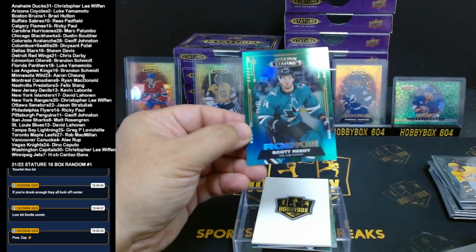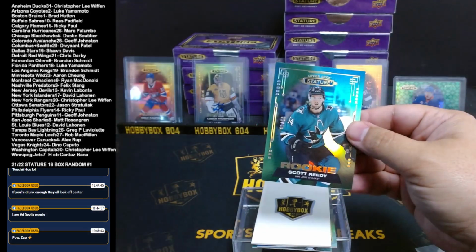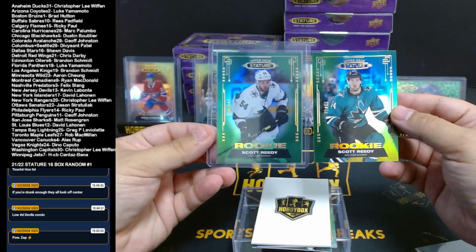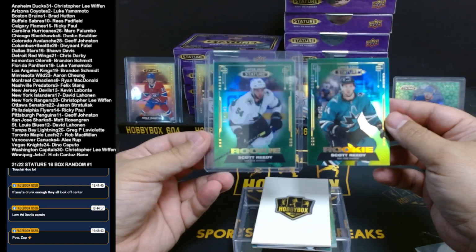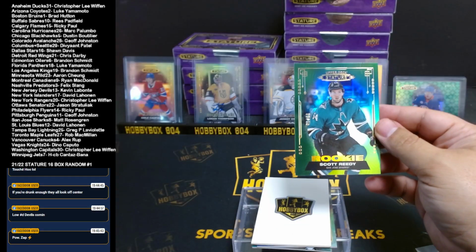Sharks again. Wow. Two Sharks and another Scott Reedy. Was that green? The other one? Oh, we got the variation here. Yep, 66 is the variation. There you go. Variation Scott Reedy for the San Jose Sharks.